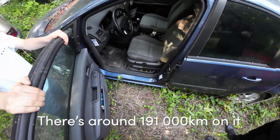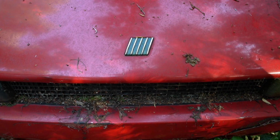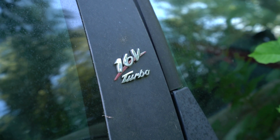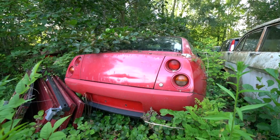191,000. This red car is a Fiat Coupe from the 1990s, also designed and built by Pininfarina. Like the Peugeot, this Fiat is becoming increasingly desirable among collectors. It's truly a shame that such classics are being left to rot, slowly deteriorating.